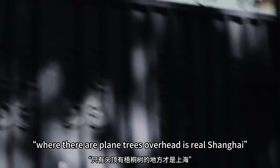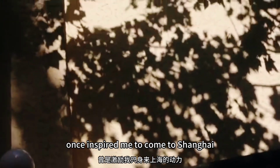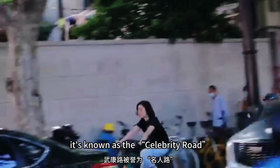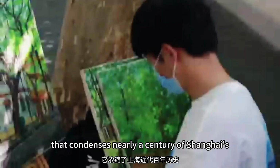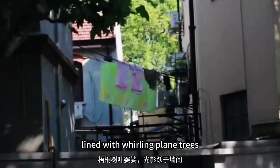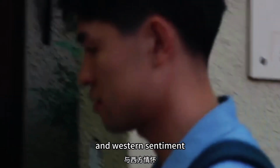Where there are plane trees overhead is real Shanghai, which once inspired me to come to Shanghai. Today we come to Wukang Road in Xuhui District. It's known as the Celebrity Road that condenses nearly a century of Shanghai's modern history. Strolling down the streets, lined with swirling plane trees, one can experience the blending of Eastern charm and Western sentiment.